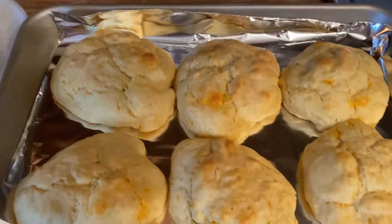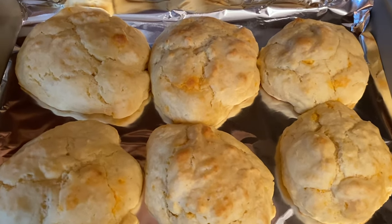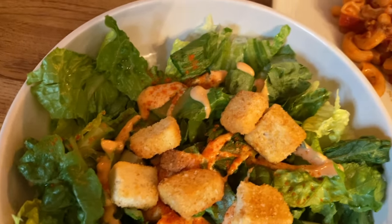Okay guys, I think they turned out, they look pretty good. That's the garlic cheese biscuits, then the goulash, and a salad. Looks pretty good.